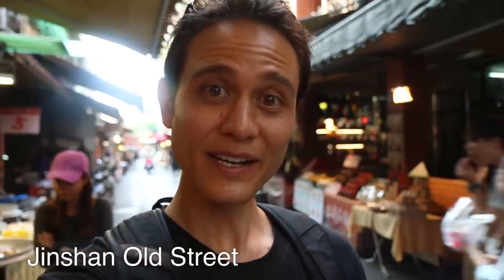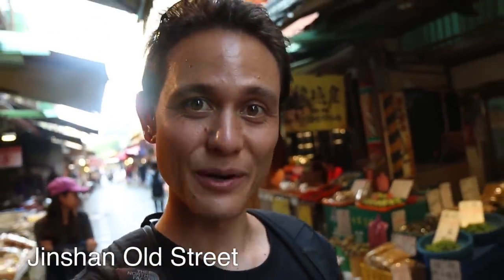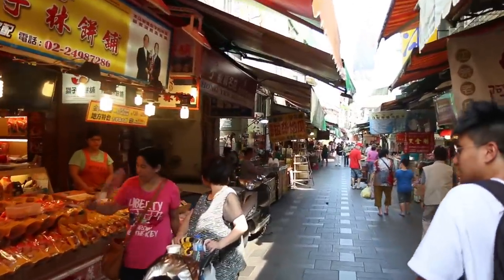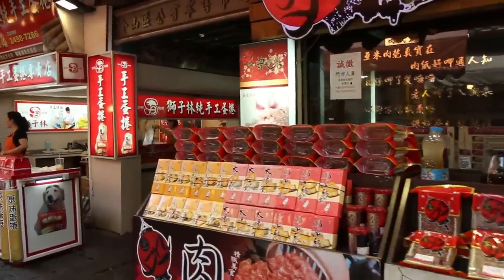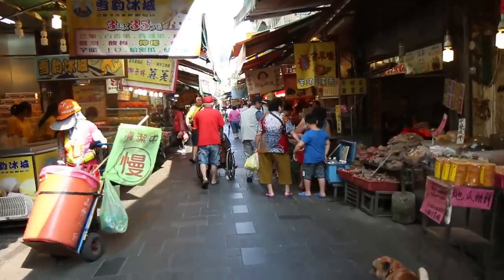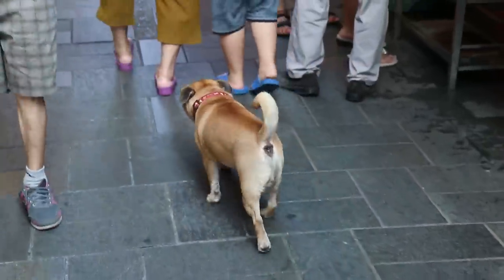From the hot spring, we were actually very close to a little town called Jingshan, which is across the mountain from Taipei. We just drove here, which took a couple minutes, and we are now on the old street, which is a market street with a lot of food, snacks, restaurants, and some souvenir shops as well as clothes stores. So we're just gonna walk around and explore for a little bit.